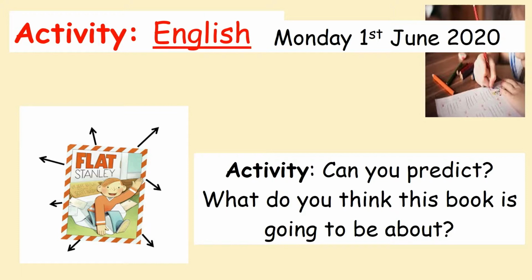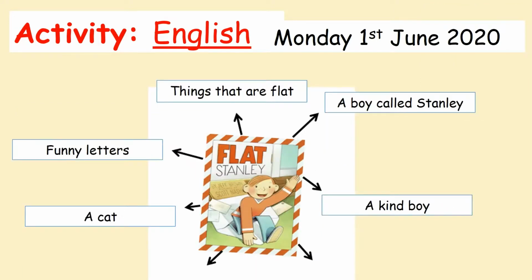could be about. Now, I know what this book is about, so I don't want to give too much away, but I have done a little version to give you an idea. These are the things that I thought, because the title is Flat Stanley. So I thought maybe this book could be about things that are flat. It could be about a boy called Stanley. I've put it could be a kind boy because he looks kind to me. It could be about some funny letters because he's got letters around him. I've also put it could be about a cat.